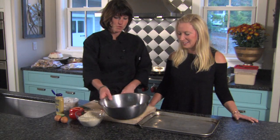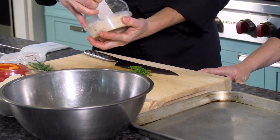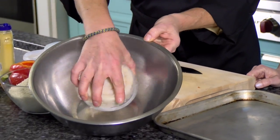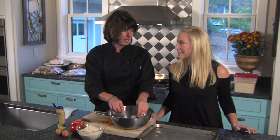And then the next thing we're going to do is pick through our crab a little bit. The thing about picking crabs is the crabs are very small, and it's very easy to get shell in there. So this is our crab, and it just comes in a little container like this. To pick through the crab, basically I just pick it up and very lightly drop it in a metal bowl.